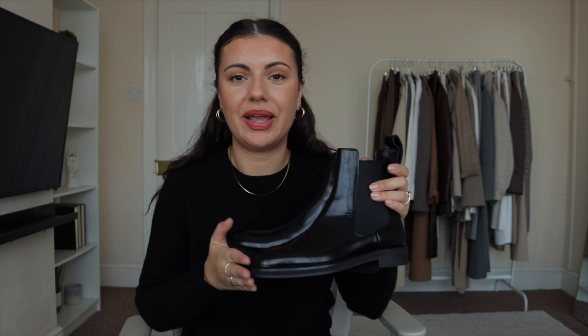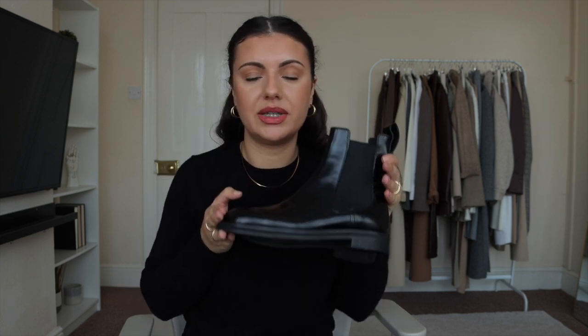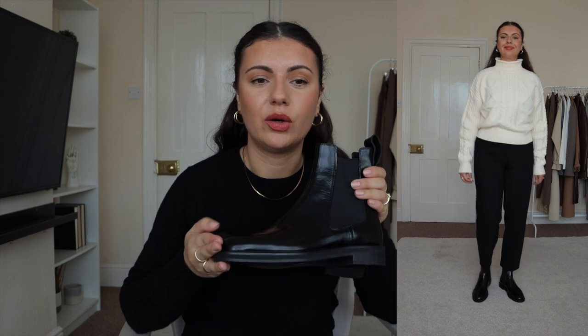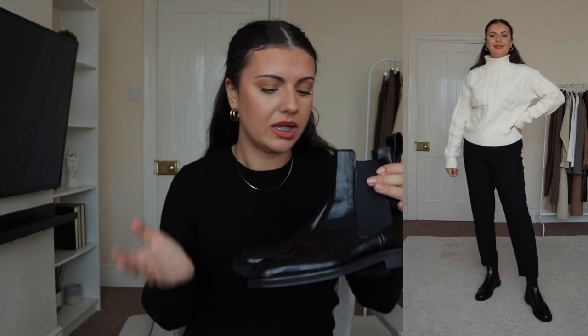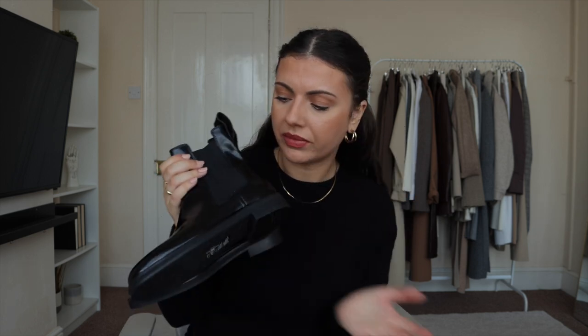So one of the things that I'm most excited about that I've purchased from H&M are these Chelsea boots. And you might remember, if you've seen my autumn capsule wardrobe video, that I told you guys that I didn't have a pair of ankle boots just yet, like for casual every day, and I wanted a pair of boots that wasn't too casual. So I was looking for something that could elevate those very casual outfits, and this pair is definitely it. Like, this is everything that I've been looking for, and I'm so glad I bought these.